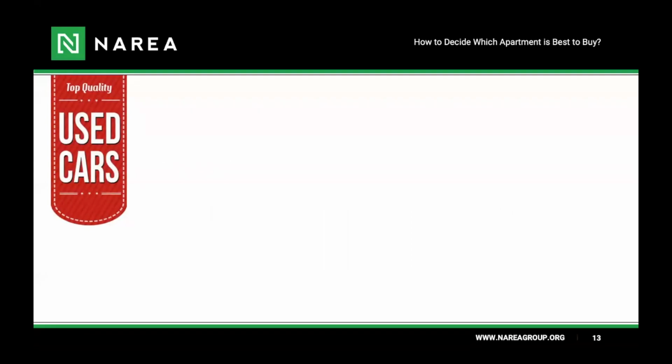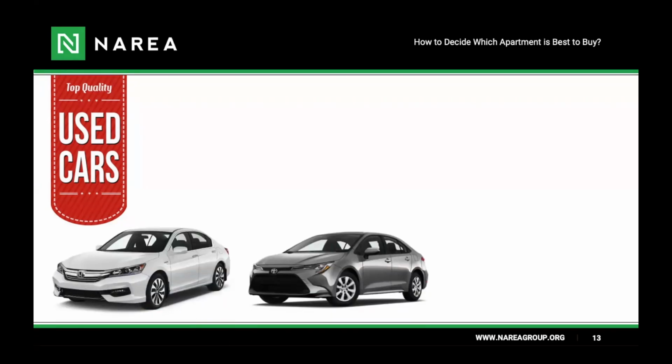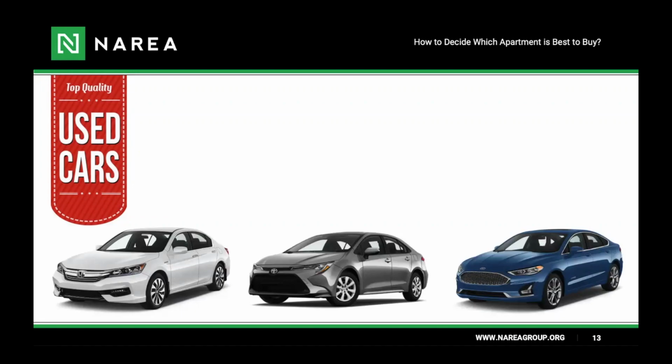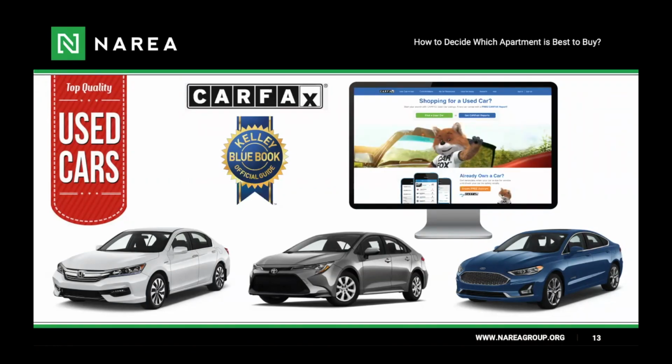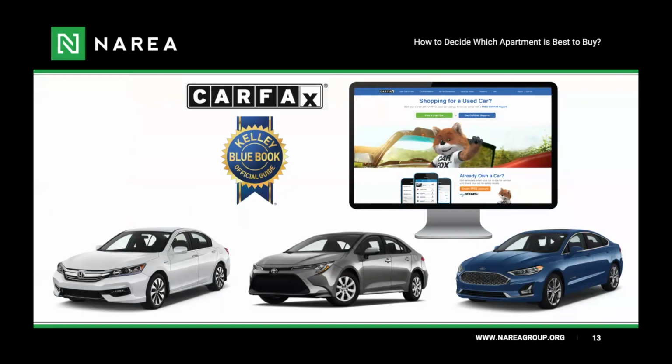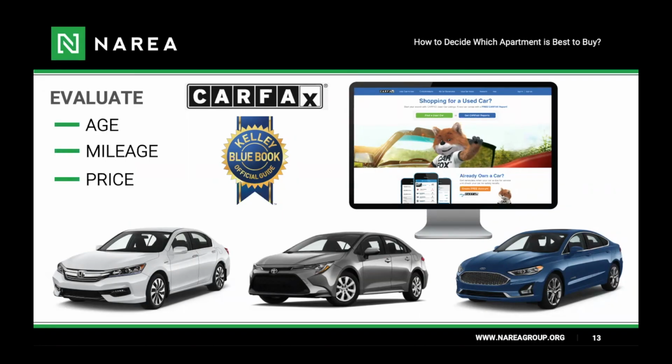When you approach this situation, the first thing you do, and we're going to use this car analogy, is narrow down the range of your choices. You look at different automobiles that are in a certain price category. Then you get on the internet and you do some evaluation. You determine which type of car you want to buy. Then you go to Kelley Blue Book and get a range of prices. And then you usually go to someplace like Carfax to look at the cars that are available and their history and stuff like that. And then after you do all that, you compare your choices using certain criteria, such as age, mileage, price, condition. Then you usually make your selection. Well, buying an apartment's a little bit more complicated, but the process is about the same.